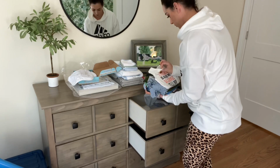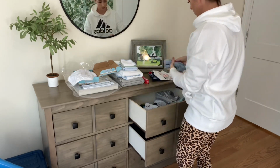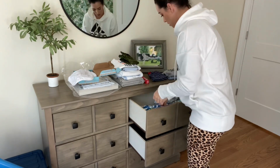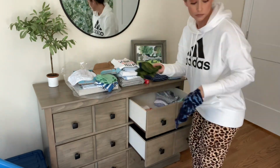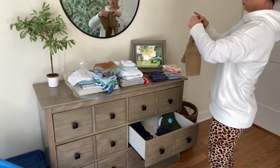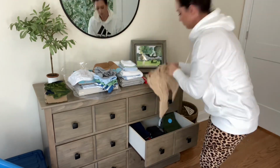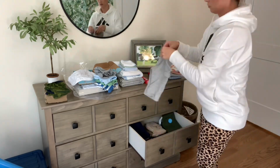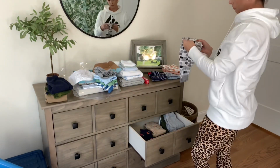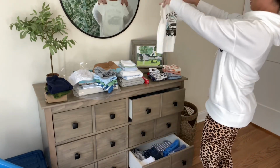So I'm doing the same thing in his dresser, just removing anything that he's outgrown. And I like to keep each drawer with a different category. So I put all my tops in the first drawer and then bottoms in the second drawer and so on. This way it keeps everything nice and organized. You can see exactly what you have. And I also find that it saves money. So you're not overbuying because you're not seeing exactly what you have, if that makes sense.